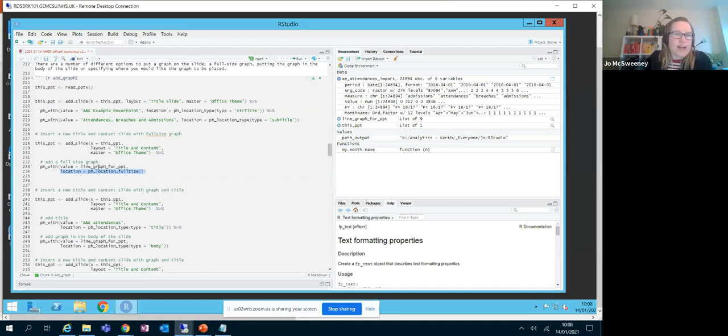First of all, adding the slide, and now choosing the title and content, because I don't want the title slide layout, I want the title and a little body. The value is the line graph for PowerPoint. We saved this a little bit earlier on. If I do line graph for PowerPoint.